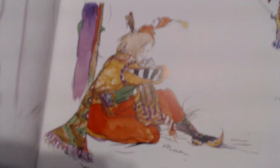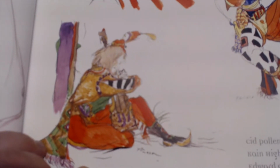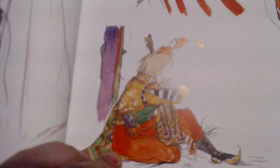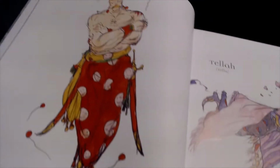And this is Edward the Bard, the Spoony Bard. A really interesting, unconventional character in that he's a bard, but he does become stronger throughout the game. Got Yang over here. He's a monk.